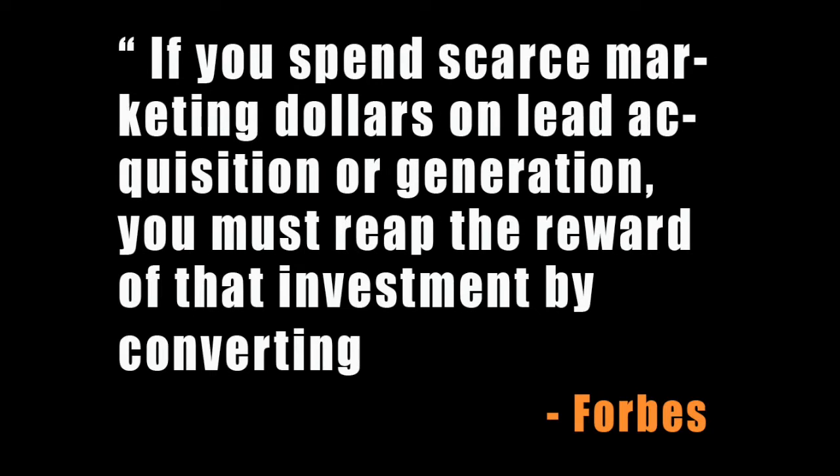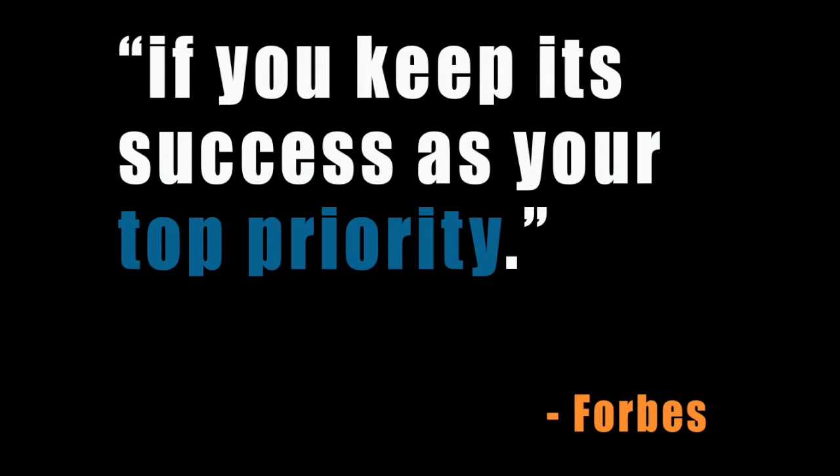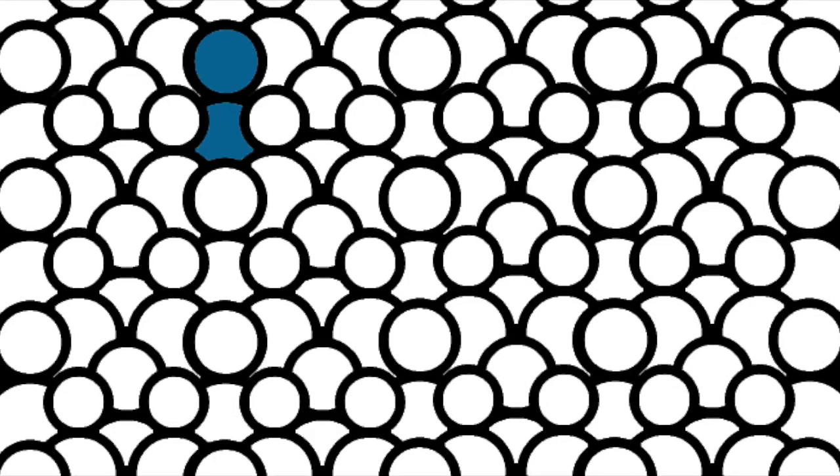If you spend scarce marketing dollars on lead acquisition or generation, you must reap the reward of that investment by converting a high percentage of those leads into revenue. And as a small business, you can more easily stay on top of the lead development process if you keep its success as your top priority. Don't let leads slip through your fingers. Initiate an effective lead nurturing program.